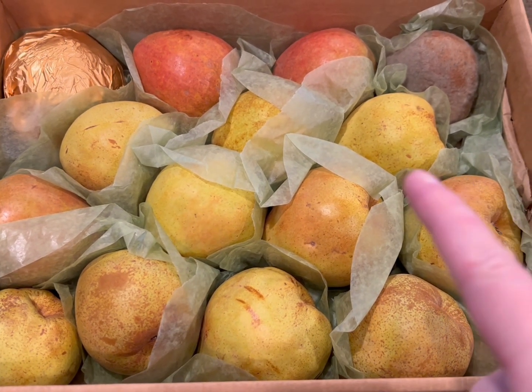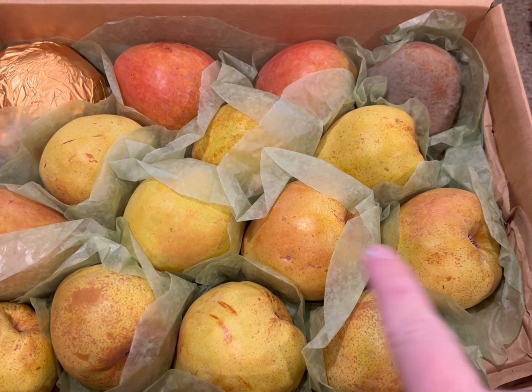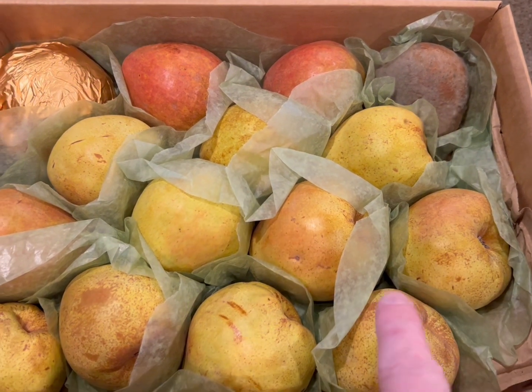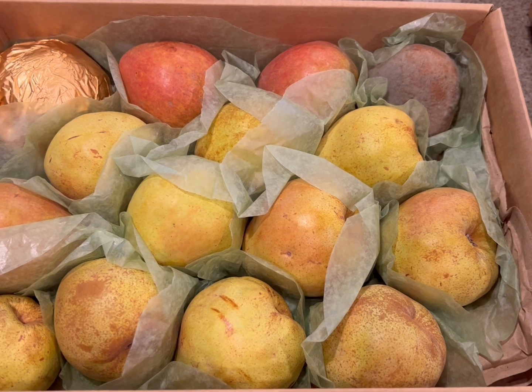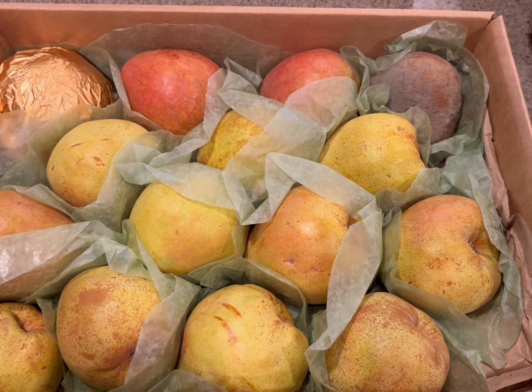But see, this is another reason why it's really good that they're individually wrapped. So if you have one, it doesn't spoil the whole bunch. The rest of them look amazing. So I will just make note of that one so that I can contact Harry and David.